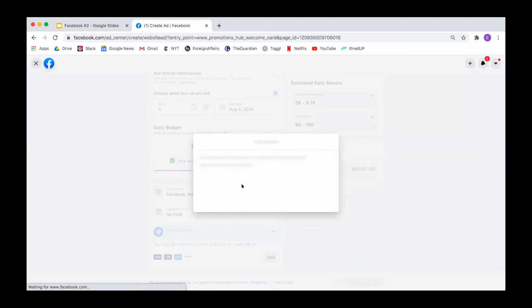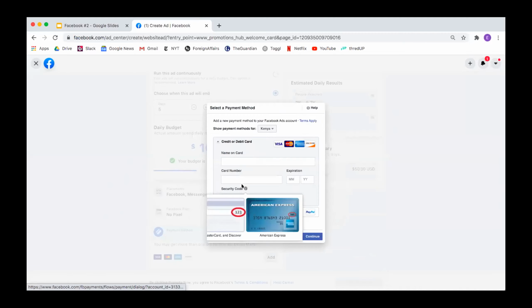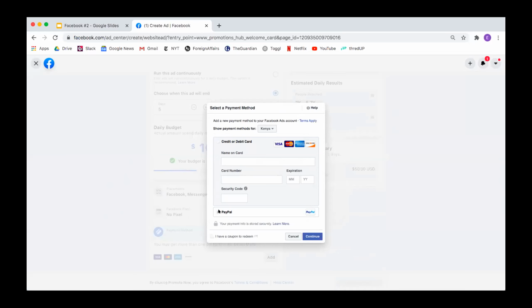And when you click add, you can choose PayPal once again. And PayPal, once again, you can link that to your M-Pesa account so that you can pay for your ads.